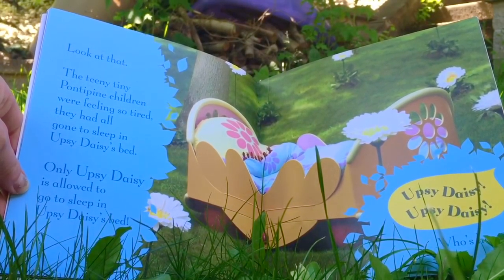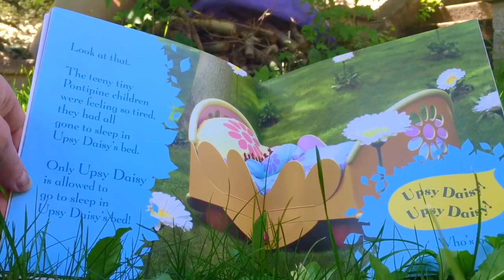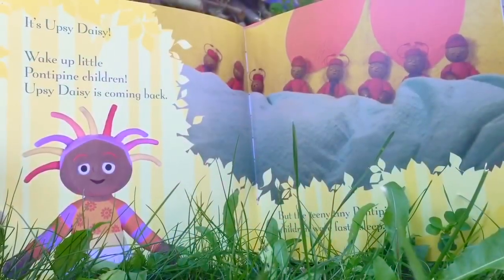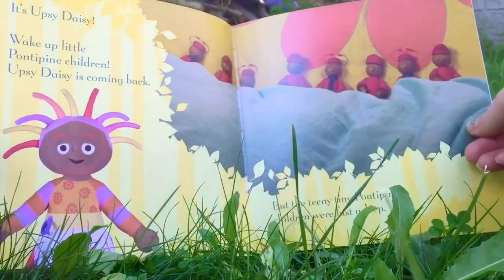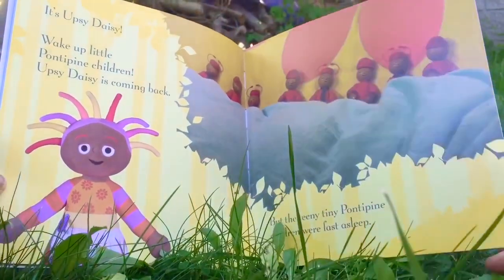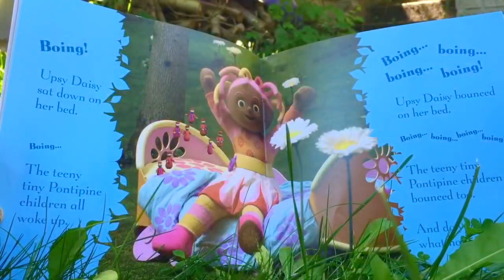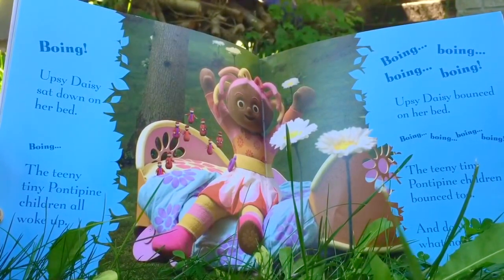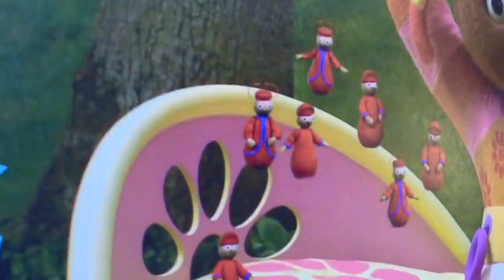Only Upsy-Daisy is allowed to go to sleep in Upsy-Daisy's bed. Upsy-Daisy, Upsy-Daisy! Who's here? There they are, in Upsy-Daisy's bed. It's Upsy-Daisy. Wake up, little Pontipine children. Upsy-Daisy is coming. But the teeny tiny Pontipine children were fast asleep. Boing! Upsy-Daisy sat down on her bed. Boing! The teeny tiny Pontipine children all woke up.